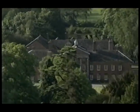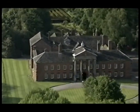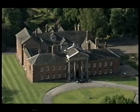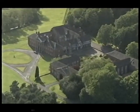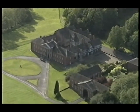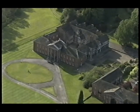I don't think money could buy this one. It has one of the most interesting histories of any house in the country and has remained in the hands of the Lee family since 1315. That's nearly 700 years. There was a house here even before that. It was a Saxon manor. The place has been built and rebuilt many times during its long history.